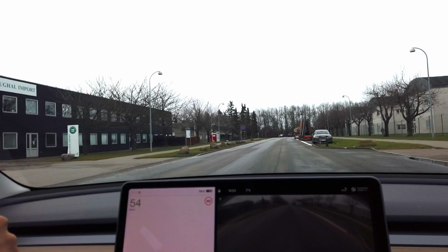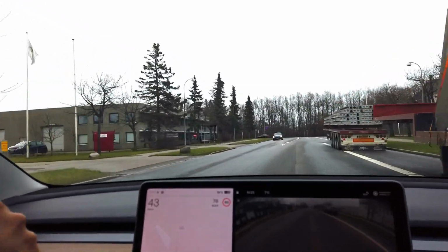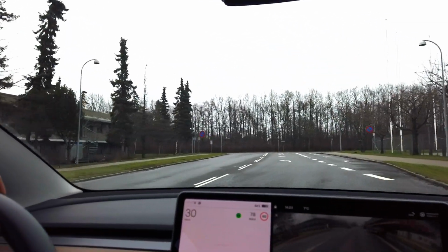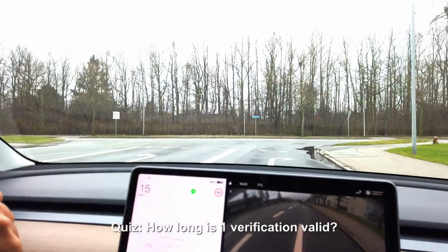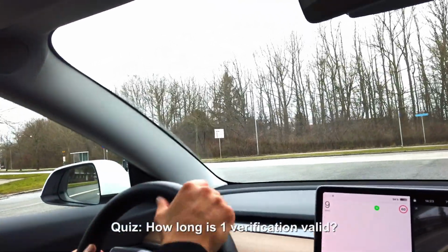Up here, you'll get told to turn right. Okay. Check behind, giving signal, positioning all the way right. A new verification. How long time is one verification valid for? 1 second. Yes, very good.